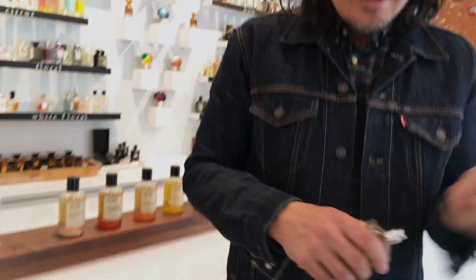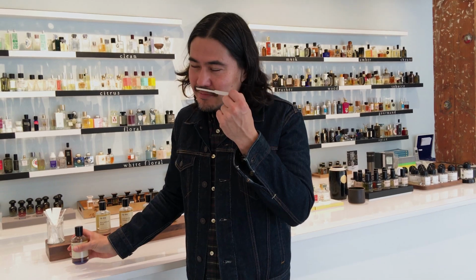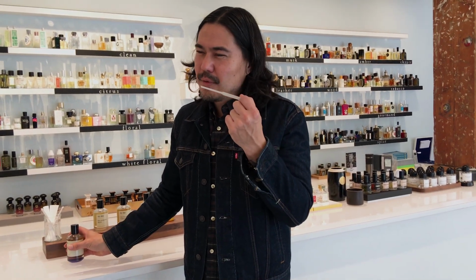Although it's called Purple Haze and the bottle has a really nice purple in the base, it actually starts off very, very green. I'm thinking specifically a canopy of trees, like cypress trees, evergreen trees. You get that nice, beautiful outdoor smell. I was wearing this the other day and my coworker was like, you just smell like the outdoors. And I love that feeling.